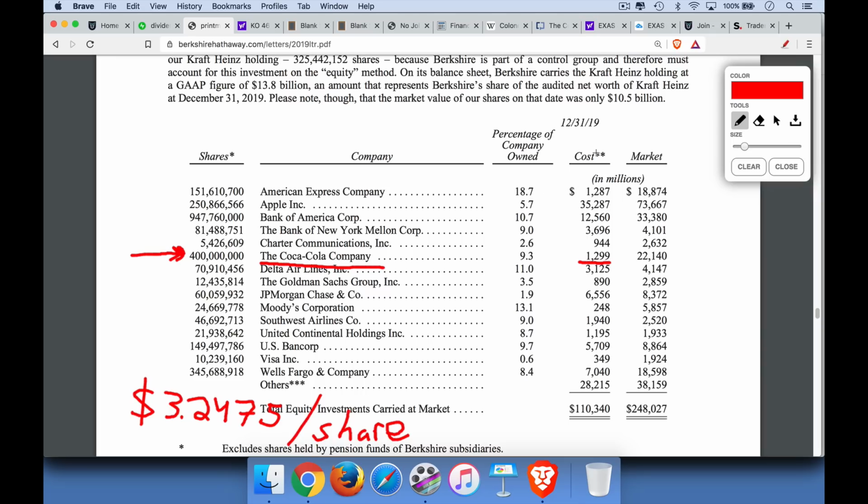And if we look over here, we can see that his cost in millions, if we translate this, is about 1.299 billion. So we can just take this cost divided by the number of shares and figure out how much he paid per share approximately. It looks like he paid about $3.25 if you round it up. Now, he bought these shares in, I believe it was 88 and 89. Now, he's been holding it the entire time.